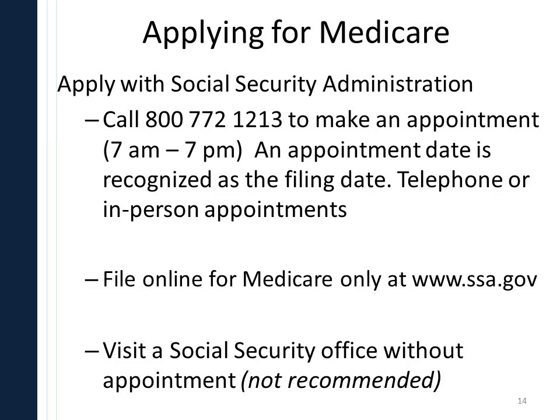Now, I only put that it's not recommended because the Social Security offices, especially in urban areas such as Columbus, get a lot of foot traffic, and so sometimes you might go in to the office and have to wait a really long time to talk to a claims representative, and sometimes they might end up making an appointment for you anyway, depending what their staffing is. So I strongly do urge that folks either make an appointment or file online. And a lot of people do file online. The application for Medicare only benefits takes about 5 or 10 minutes to complete on Social Security's website.